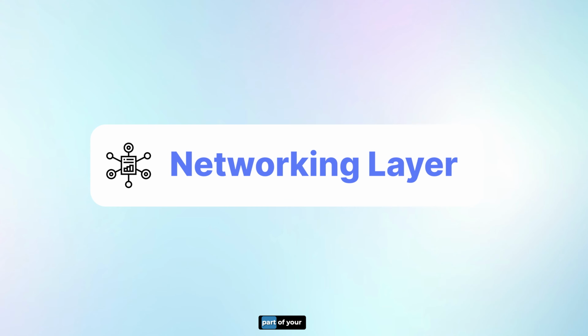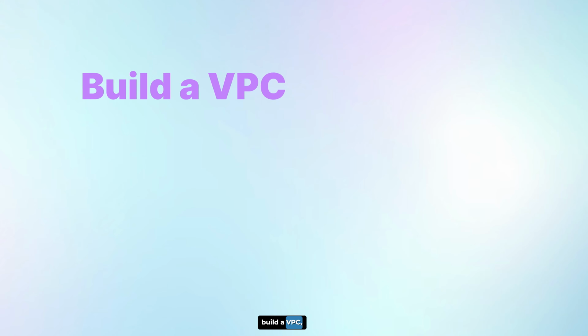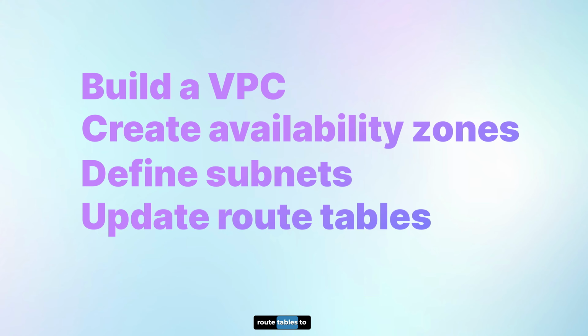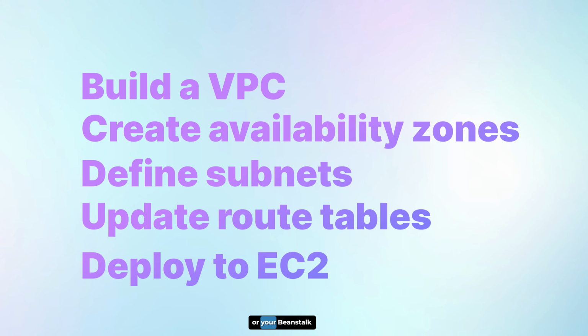The networking layer will be part of your cloud architecture in Project One. Therefore, you can then go ahead and build it using infrastructure as code. For example, for this project, you want to build a VPC, create availability zones, define 3 subnets in each availability zone, update the route tables to allow communication between the subnets, and finally, when you deploy your EC2 or your Beanstalk service, you can also update the security groups for those instances. Now, by defining 3 subnets in each availability zone, you're essentially setting up the structure that supports high availability and fault tolerance. This reflects your understanding of designing robust and resilient cloud infrastructures.